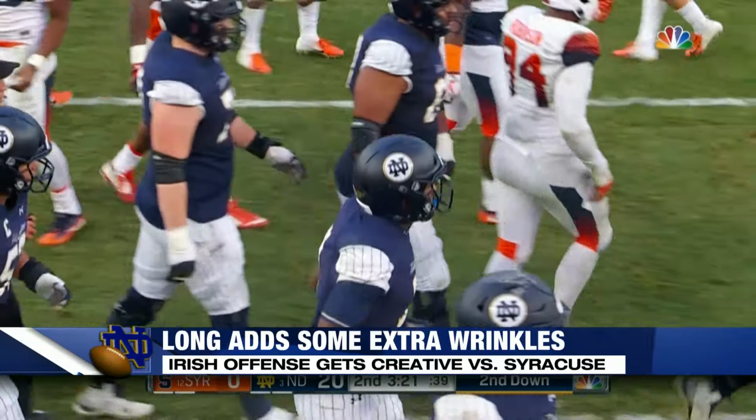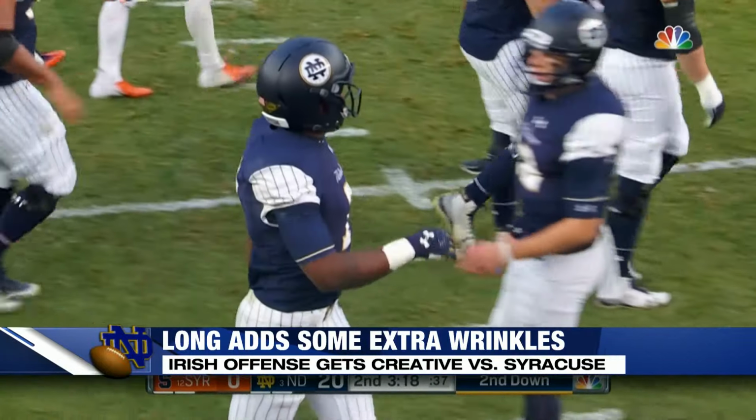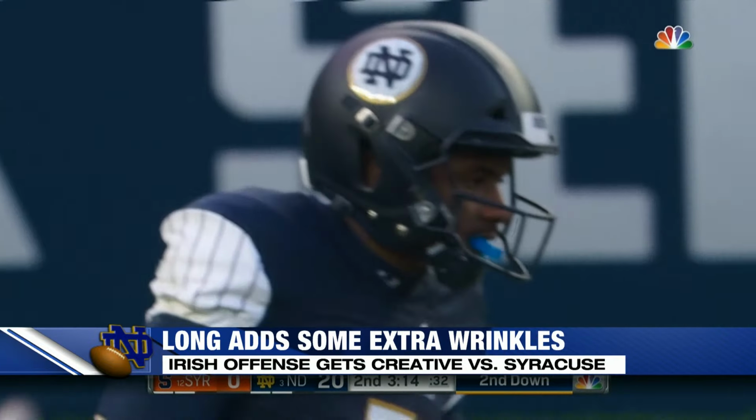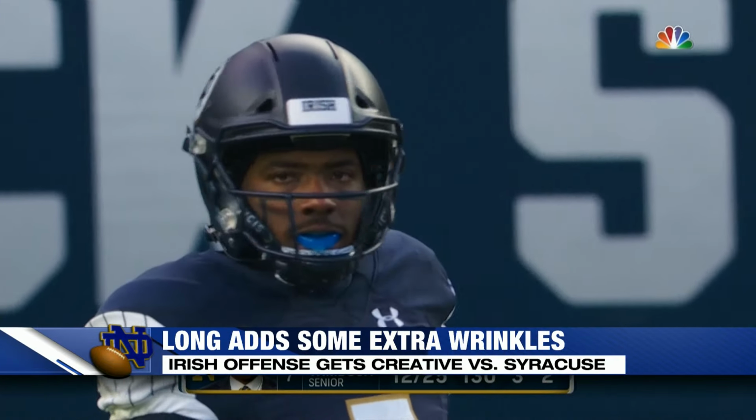But Ian Book is just so calm and so collected and so pulled together that when he has to make a play, he can stretch a play out and make it. And he almost threw for 300 yards. Notre Dame more than doubled Syracuse in total yardage.